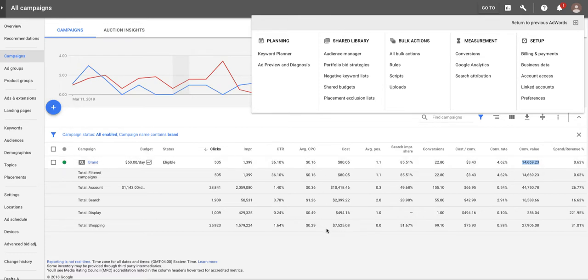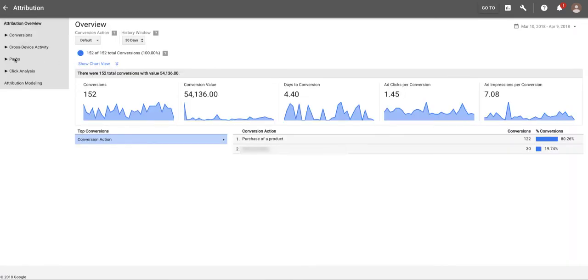And so what happened is over time they couldn't understand why this is happening. I'm going to show you what we looked at to be able to identify that this was starting to happen. So if you go into search attribution, one of the reports that comes in really handy to look at is your path length. So there's some good data here.